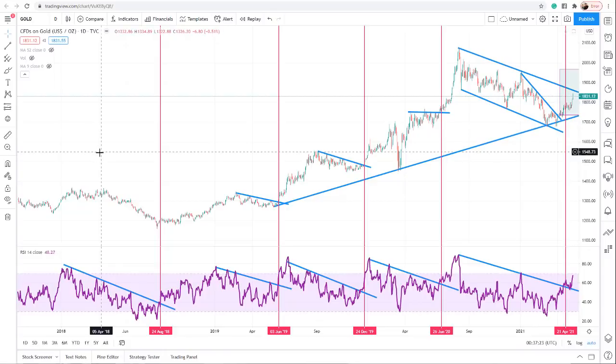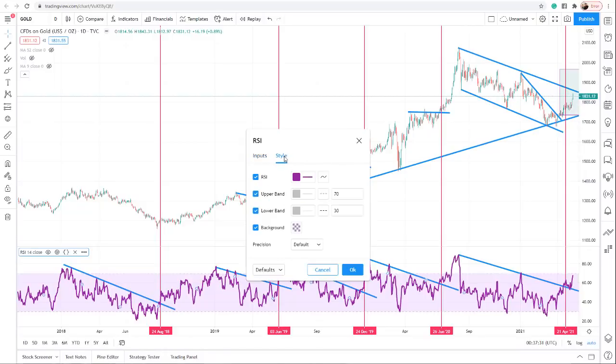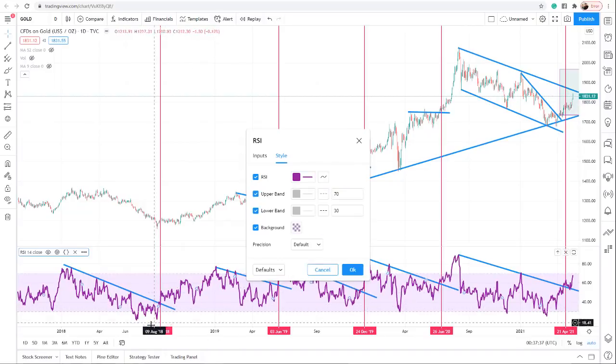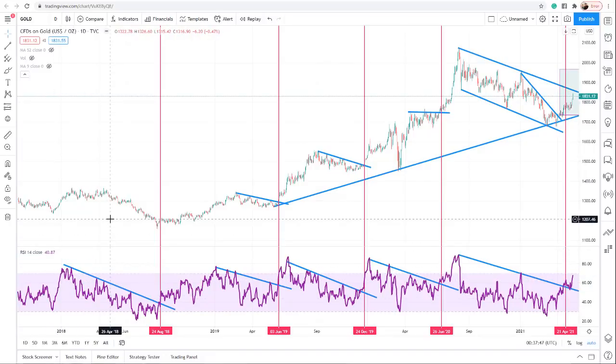Now, if you want to know what settings I've got the RSI set to, it's 14, which is just the standard, and I've got the style set to thick. I've set this style to really thick so you can clearly see the overall style there. You can do some other things to it, but that's all I've got.